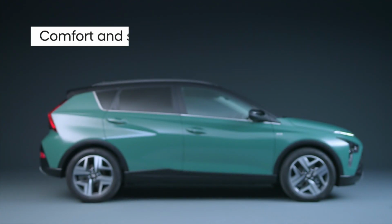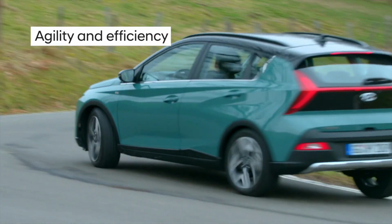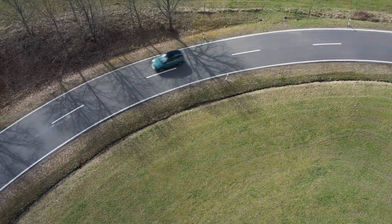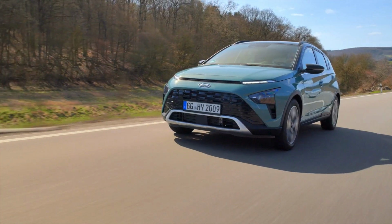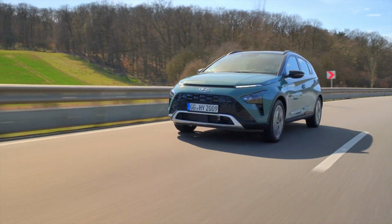Bayonne delivers the comfort and space of an SUV with the agility and efficiency of a B-segment vehicle. Its compact size makes it very easy to manoeuvre. Yet it also offers the safe and robust feeling customers expect from Hyundai's SUVs.